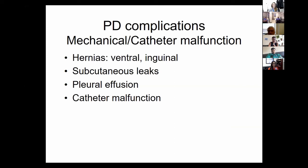All right, we're about to move on to non-infectious complications. Any questions so far?